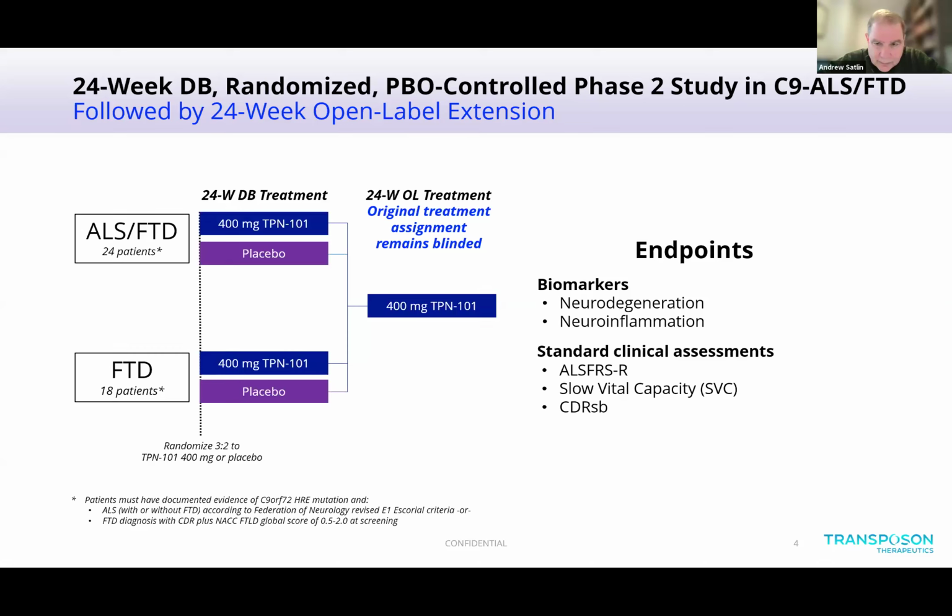There were a couple of patients who we did not get LPs on at the 24-week point in the study, and several more who we were unable, unfortunately, to get LPs on in the open label at the end of the open label period. So that will be reflected in the data that I'll show you. But generally, we have good biomarker and clinical data in the vast majority of patients who are in this trial.